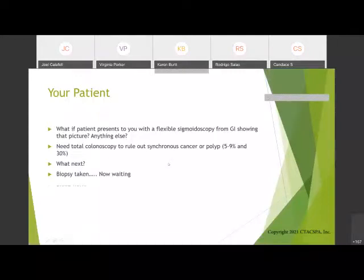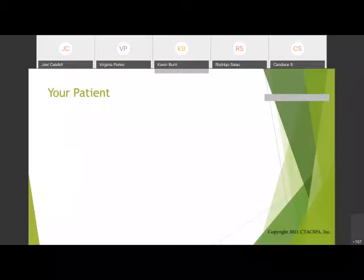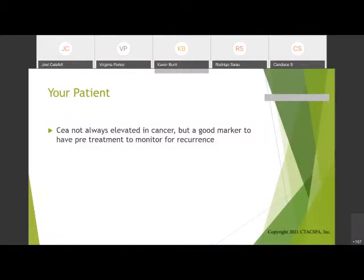Okay, blood work. What blood work do you do? They probably already had a little bit of blood work, but if you're concerned for cancer, you got to throw in a CEA. Imaging. Preoperative imaging, CT of the chest, abdomen, and pelvis. Also with your CEA, CEA is not always elevated in a cancer, but it's a good marker to monitor recurrence, especially if they're going to undergo chemo.